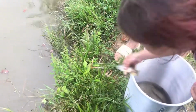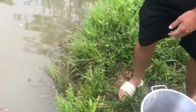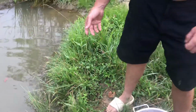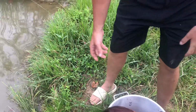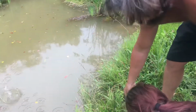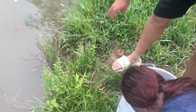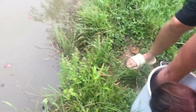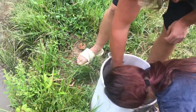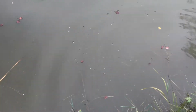But it's something for the kids to do, and like I said, it's inexpensive. You can go if you got a fishing license or you know somebody that has private property, you don't even need a fishing license. But like I said, very inexpensive. It was a couple hours of fun. You could make a day of it if you know somewhere that's got lots of fish. Plus, if you got a little pond, you can stock your own pond with these fish.